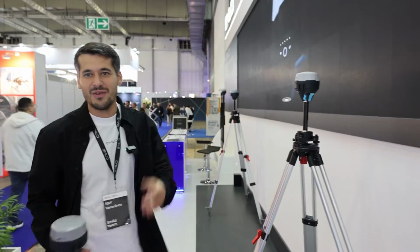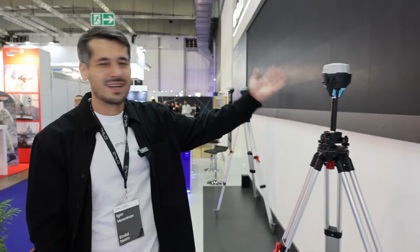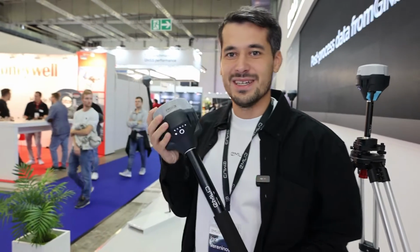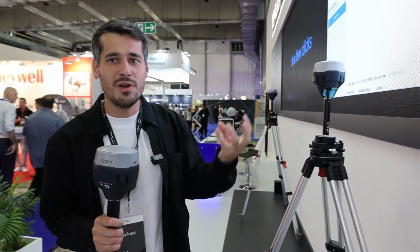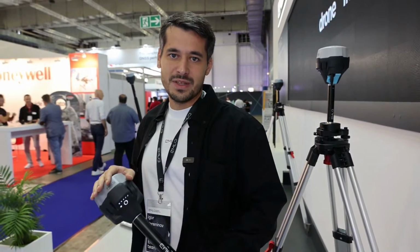which I think many of your viewers know really well from drone mapping projects, from ground control points, and we have a lot of surveyors using this in the field every day. But this model is really what this is all about here. So what's the main difference, right? These are both survey-grade RTK GNSS receivers. They can be a base, they can be a rover, they have built-in radios, but this one has tilt compensation.